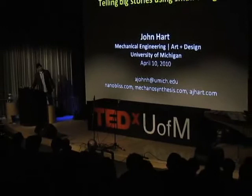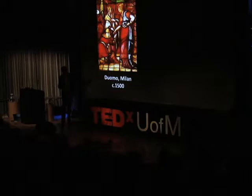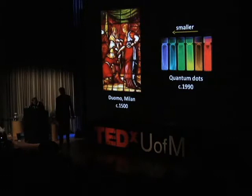So the Cathedral of Milan, which was built in about 1500, has these beautiful stained glass windows. And it turns out that the different colors in the windows were created by heating materials containing gold to different temperatures. And the folks who built the cathedral perfected that process, but they didn't understand what was going on. And almost 500 years later, we are now able to make very small particles of different materials and understand that the size of the particles relates to their color. So this is teaching us what was going on when we couldn't see back in history.